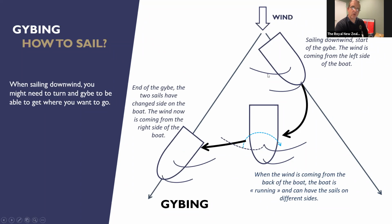So we've got the sails on the right hand side of the boat here. They switch over halfway through the turn, and then they're on the other side. Now, if we try and stop the boom from coming over with our hand, we're going to have a sore hand. If we try and stop it with our head, same thing, we're going to have a sore head. There is no way we're going to be able to stop that boom from switching sides. It's extremely powerful, that main sail, and it will switch sides. We need to make sure we're well clear of it.